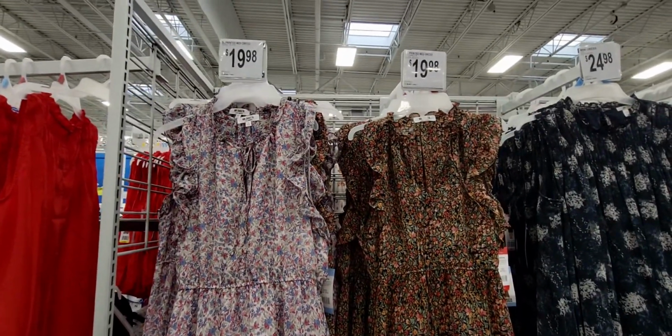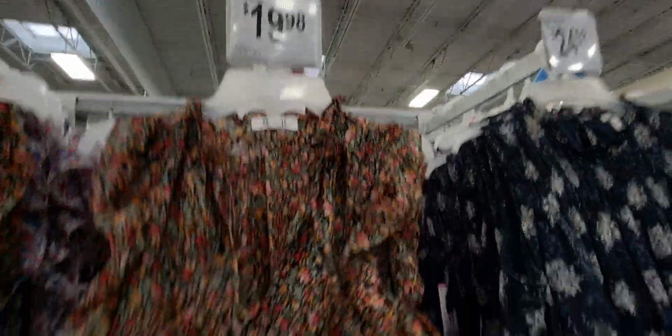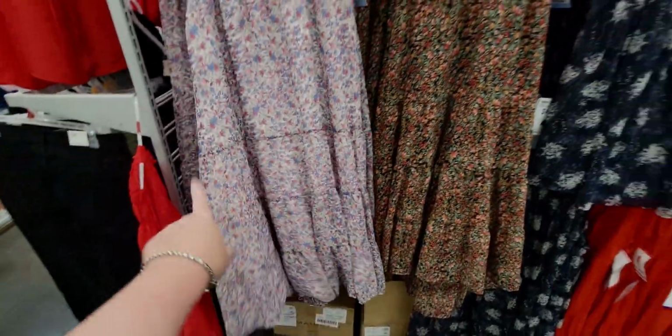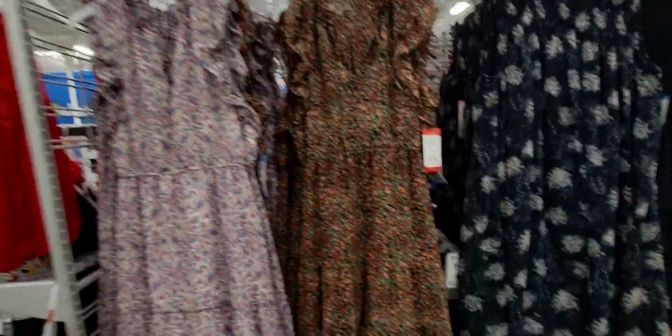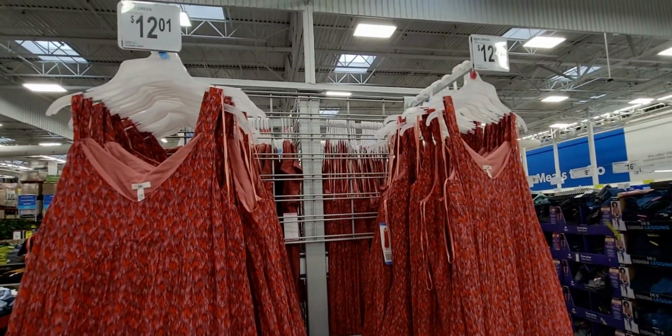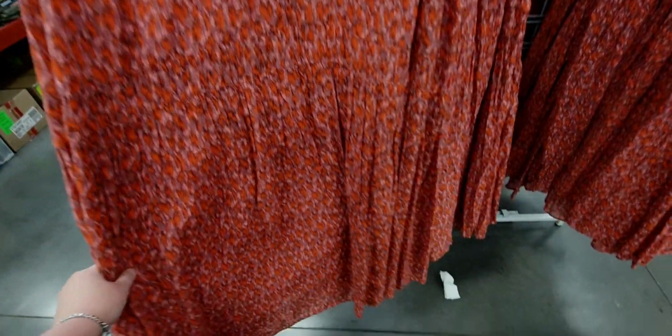They have these really cute dresses, you guys. These are $19.98, and they have a little elastic right here and little fluffy ruffle sleeves, and I'm loving this. I just want to show you guys, these are really cute patterns. I like the tiered. These maxi dresses are only $12.01, and they're so cute, so adorable.